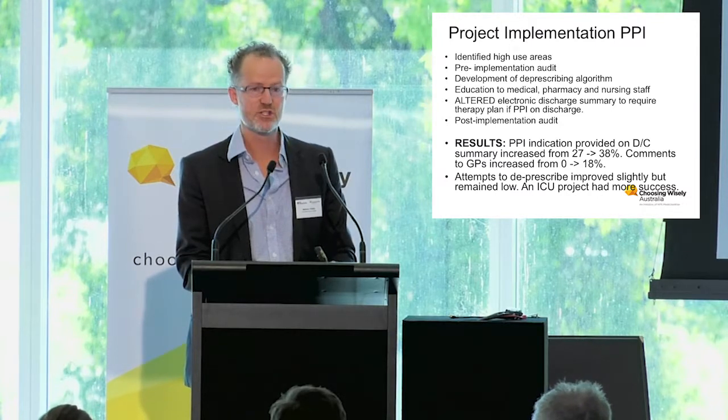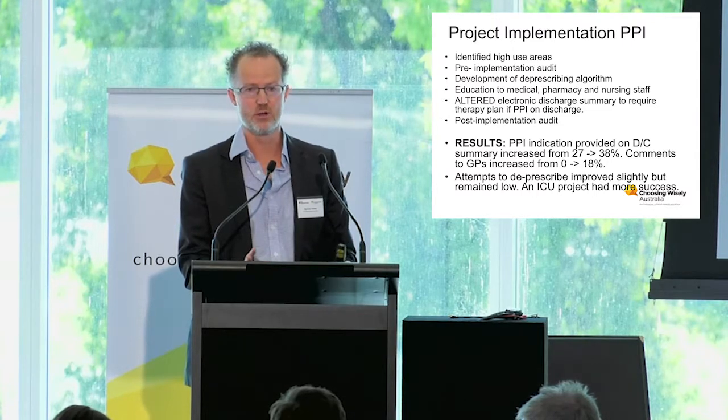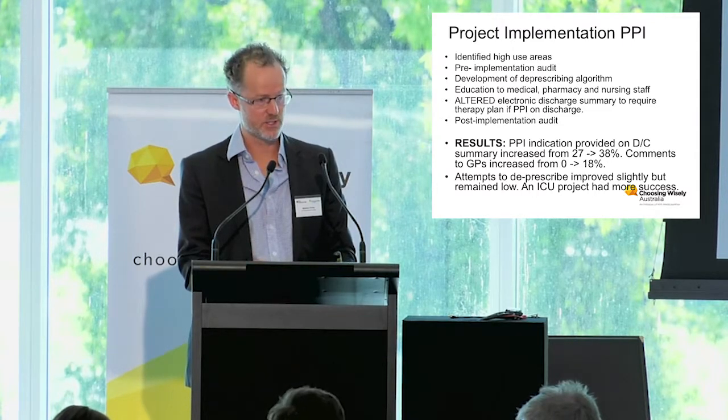Interestingly, the attempts to stop it in hospital remained low, and I think that's partly because a lot of patients move through the hospital very quickly and people don't always feel the ownership to stop them. In the ICU, we actually dropped things by about 35%, but we had much more ownership over those patients and we knew the indications they were being started on.